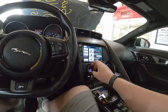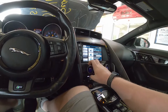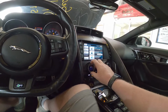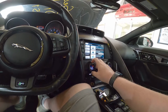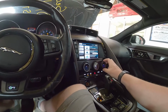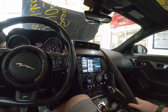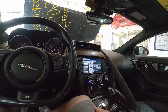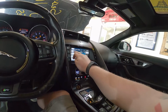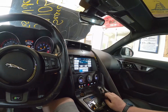Push for the seats. Seats are only heated, not cooled. That is cheap. Come on, Jag. Well, nice and freaking cold in here. Air is working great. Radio's working good too.